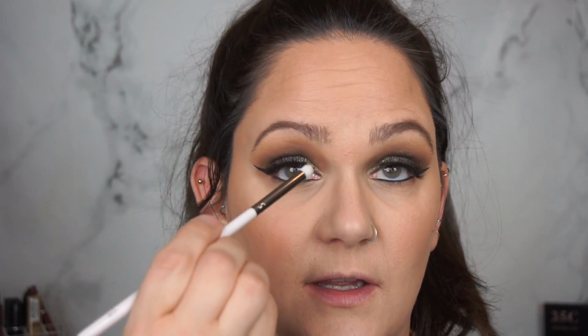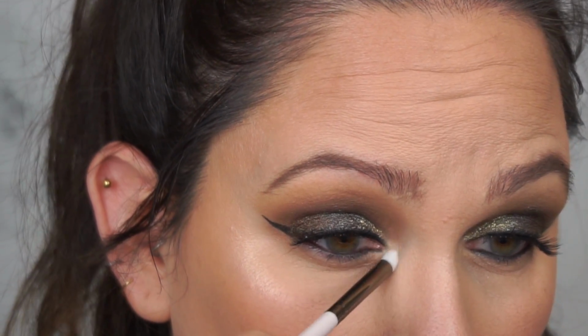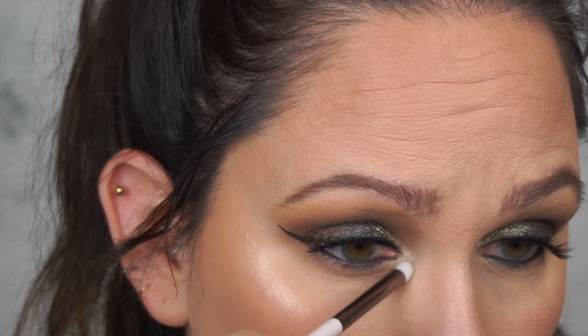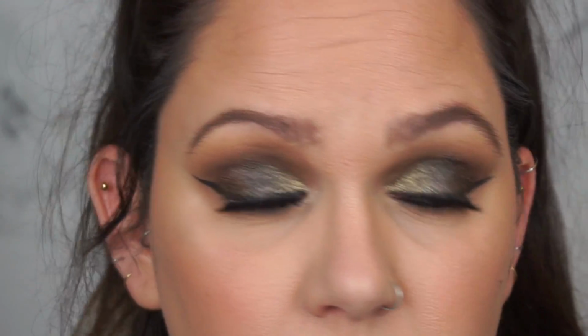And then I want to use Kali. I want to use that in the inner corner. So I'm going to use, do I want to use this one? I'll try it. I use this ColourPop E28 brush. It's just super tiny. And I'm going to pick up that color. I'm thinking it's not going to pick up on this brush. We'll see. There's a little bit there. Let me zoom in just a smidge. I just want to put that on the inner corner.